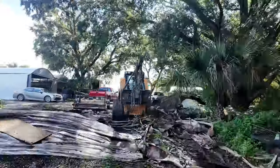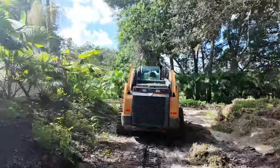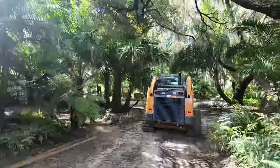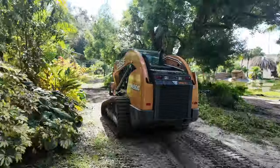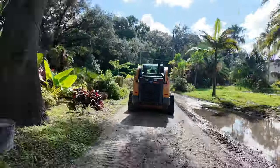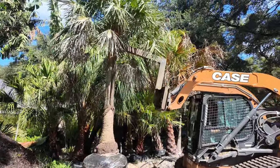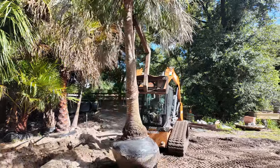It is over a quarter mile trail from where we unloaded the 18-wheeler to where we are installing these palm trees. And once we get the palm trees all strapped up, we gotta go over a quarter mile to where we wanna plant them.